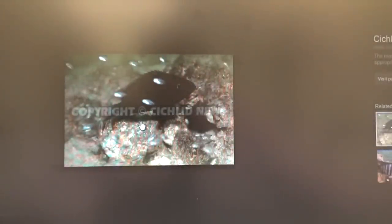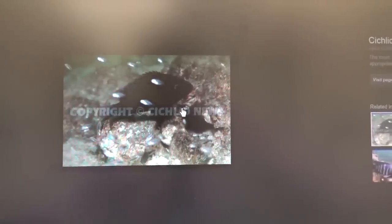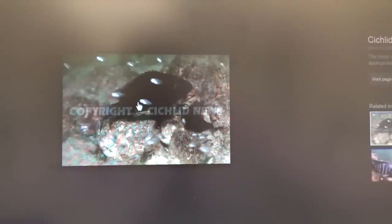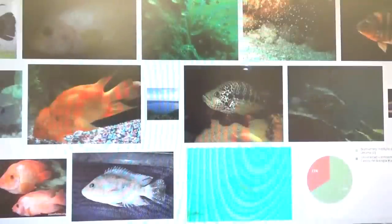This is an illustration, and it's copyrighted, so I don't want to go too deep into this one. But this one is not an Amphilophus zaliosus at all. It's black, with a short body, but there are some clues to tell me that this is not an Amphilophus zaliosus. This is an Amphilophus storki. I'll talk about that in a later video.